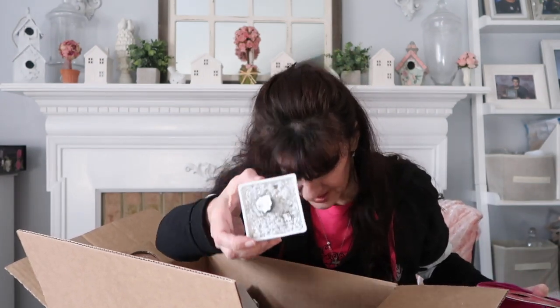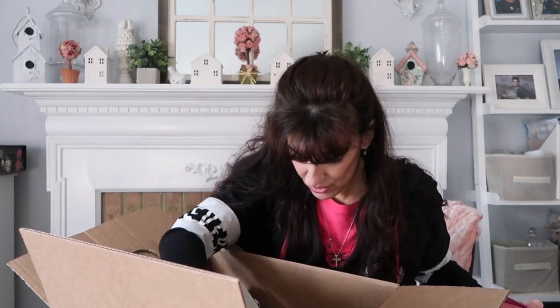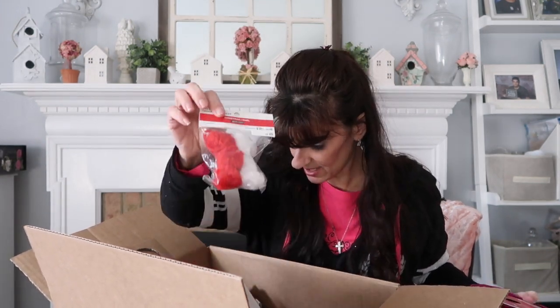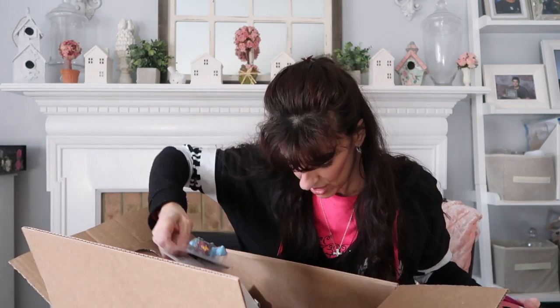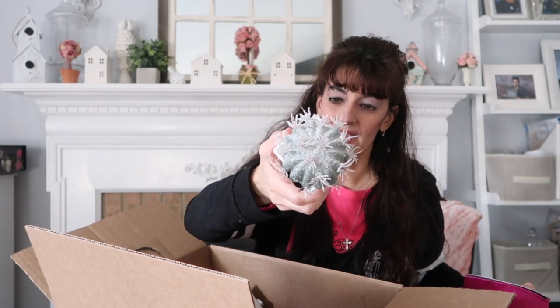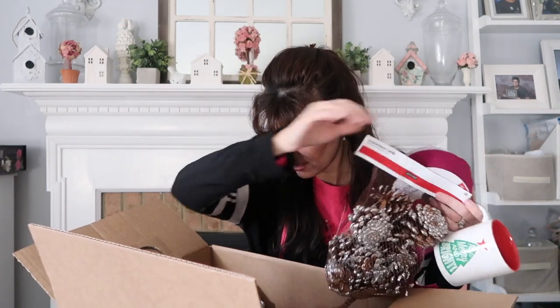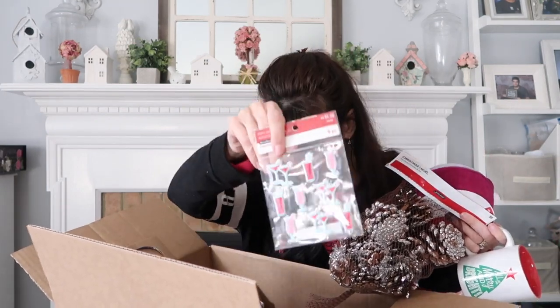A broken cactus, but I guess we could reuse the glass thing. I don't know. If not, trash it goes. Another cactus, $10. I guess I'm going to be having a yard sale with cactus things. I don't know. Here's another pom-pom, so that makes 3. Another cactus, $10. Another bag of pine cones, $6. More cocktail stickers.